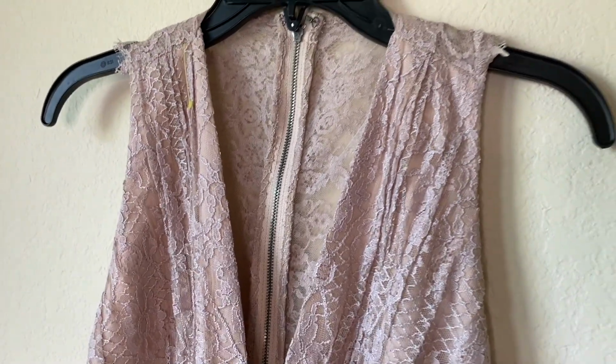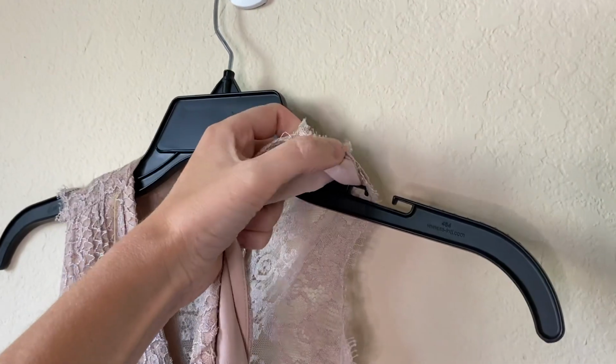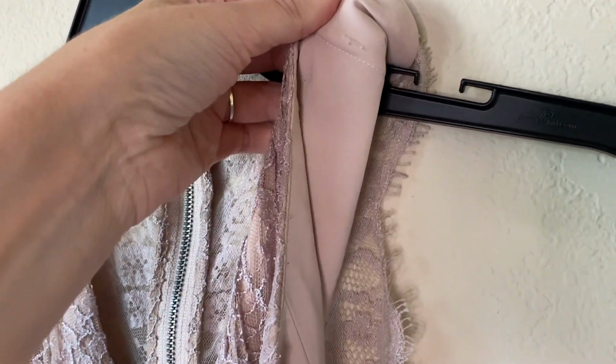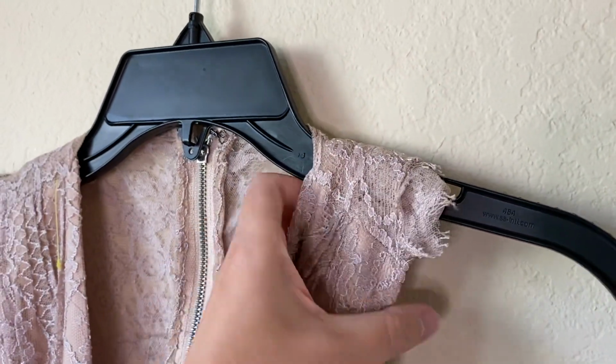When I got home, I noticed a couple things. It has been altered. You can see right here, it's just like a simple alter. It can be unpicked. These stitches can be unpicked and go back, but I did notice there is a little bit of snagging where the stitches are.